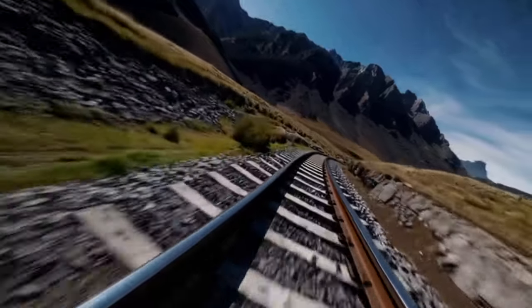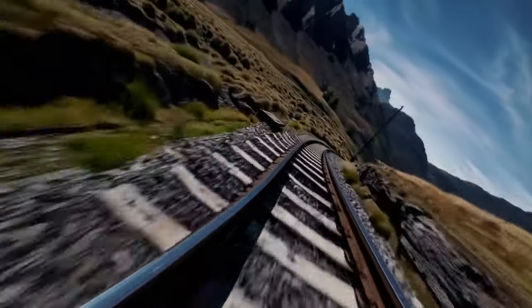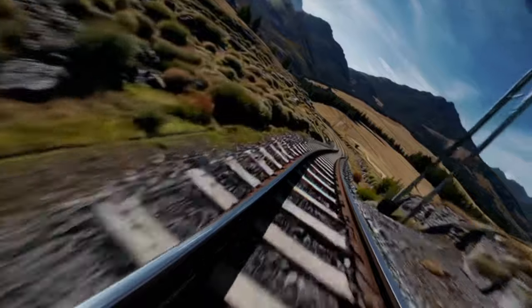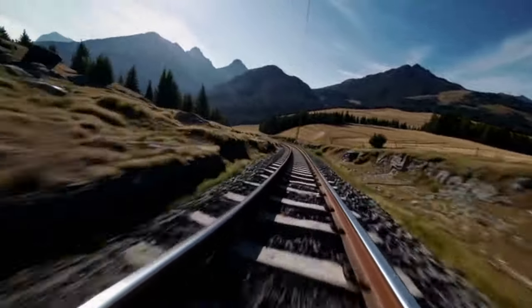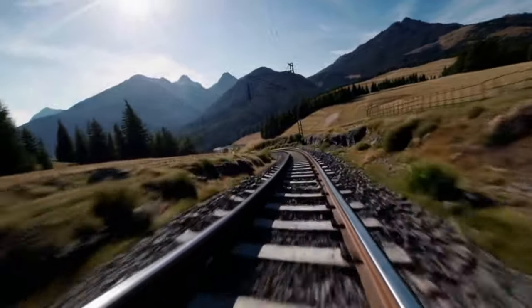But it doesn't stop there, right? Even after it's installed, continuous welded rail needs ongoing maintenance and adjustments, all to make sure it stays stable in the long run. You got it. It's not a set it and forget it kind of technology.